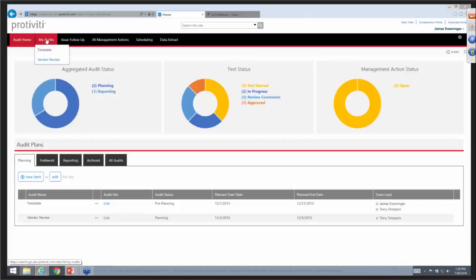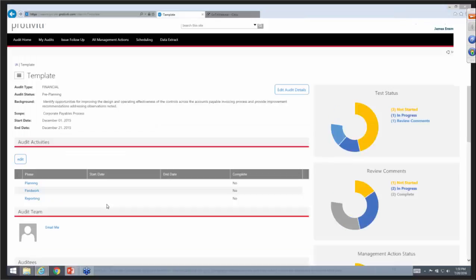I did cover these tabs up above, and we'll come back to them at the end of the session. But before I do that, I'd like to just jump into a particular audit here. We'll go into one of our audits. This is a sub-site, as Terry mentioned, within that site collection. A couple of things you'll notice here is we have some basic metadata about that audit. This is being pulled from that list that I had just demonstrated on the previous page.